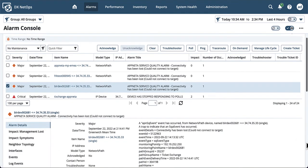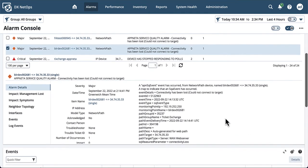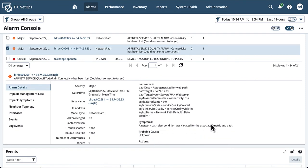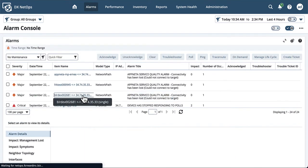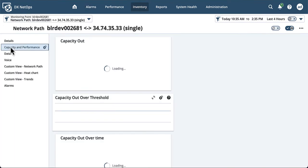If we move to the NetOps portal, we immediately see our AppNeta alarms that are now integrated from our AppNeta digital experience monitoring solution from multiple monitoring points around the globe. So we'll click on the actual network path, which is our path from India to our SaaS-based application.